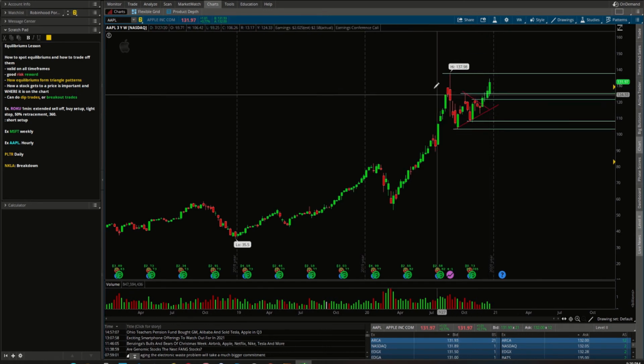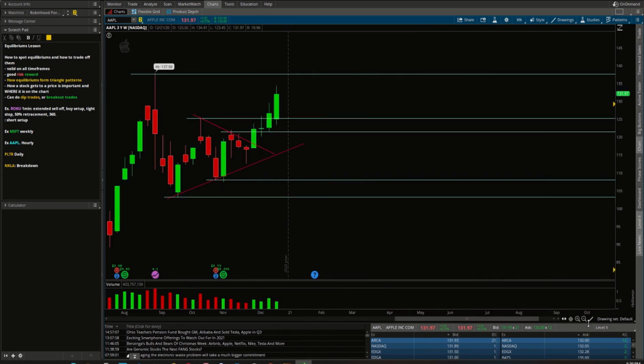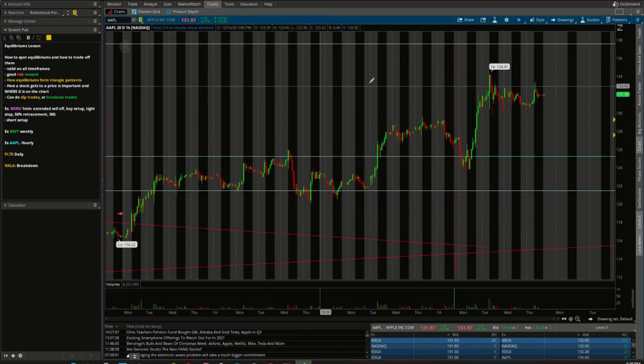And look, right here, this day, this week, Apple broke bullish right about there. And there you go. You can take a long entry right there. You can put your stop beneath 112, 111. And there you go. You're nice and in the money and would probably still be in the trade. So that's another example of equilibriums from the hourly time frame and from the breakout of the weekly time frame.